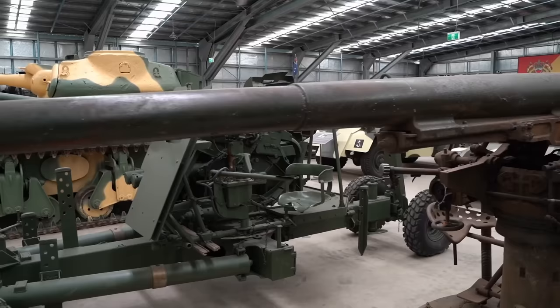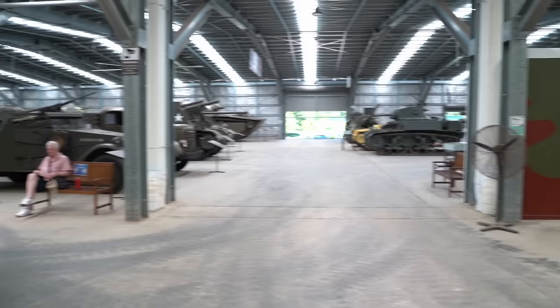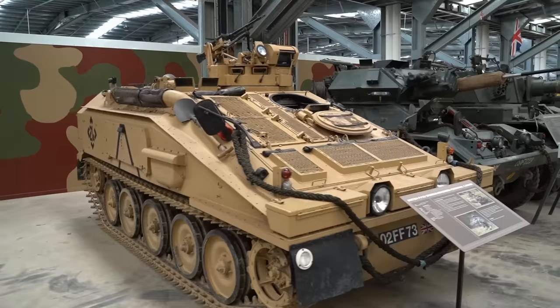Circling back now, and we're into the modern vehicles again. These are all reliable and a lot of fun to ride and drive.